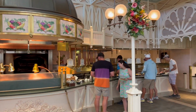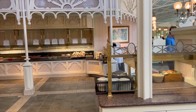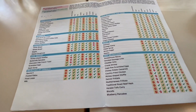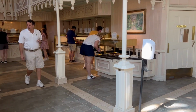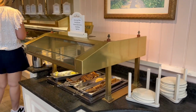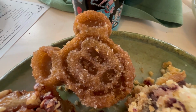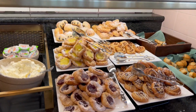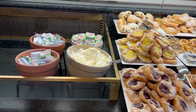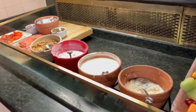So this is a buffet meal, and there are a ton of options to choose from. And I'll note one of our kids has an allergy, and they provided a really helpful allergy menu to help us navigate the buffet. And we thought the food overall was really good. So for sweet options, there are sticky pecan rolls, blackberry coffee cake, churro waffles, more on those later, stay tuned, muffins, assorted danishes, croissants, cinnamon rolls, spreads for the assorted pastries, fresh fruit, yogurt, and granola, a lot of options.